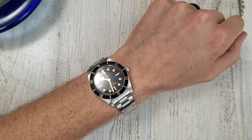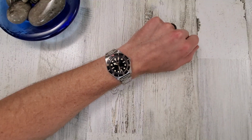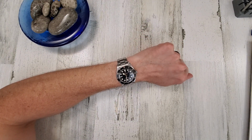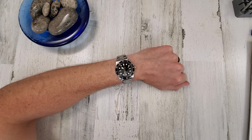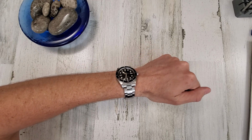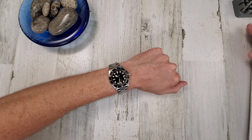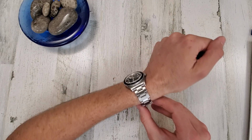So let me zoom out, and then we'll get the other one on wrist, and then we'll zoom back in with the other one on wrist. The other one being the Laurier Neptune. So here we are zoomed out for a little bit different perspective. All right, let's go to the Neptune.